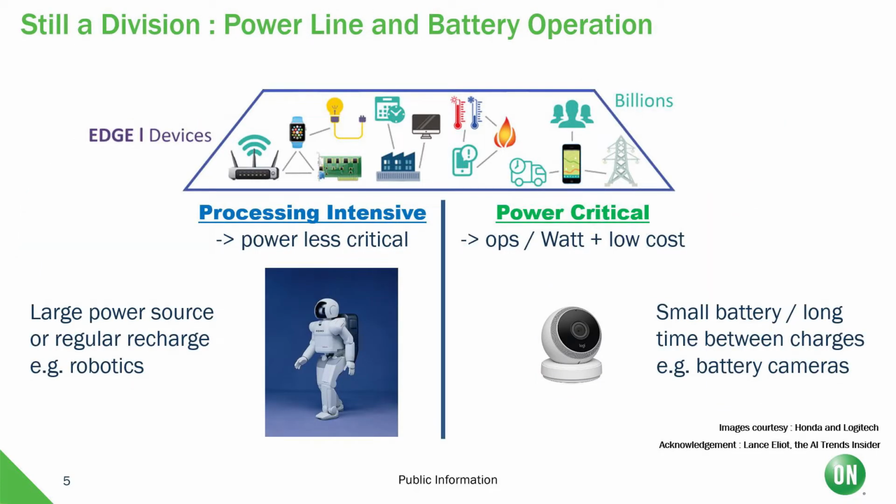While we see these trends, there's still a division within power and battery operation. On the left-hand side, you see an example of processing intensive applications and products where you do require a large power source and/or larger power capabilities, like in larger robotics, versus the right-hand side, where power becomes very critical and a driver, as well as cost. We can't kid ourselves, cost is a key driver in many of these smart or edge devices going forward, such as battery cameras or doorbells. So you might think of the left-hand side as more commercial or industrial, and the right-hand side as power critical, geared towards consumer or larger volume applications like smart retailing.